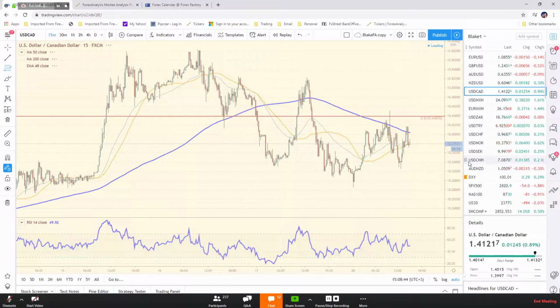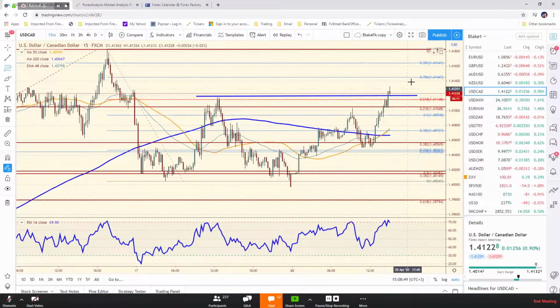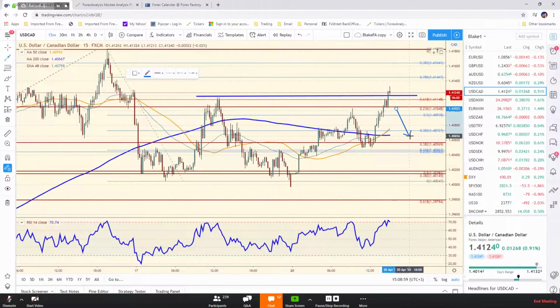So keep an eye on the krona. Keep an eye on the dollar Canadian. I love the price action here, how we have a possible false breakout. If the dollar Canadian drops back below 141, this would tell me that, okay, we're done for the day with this move in crude or the Canadian. I think you watch this as well.